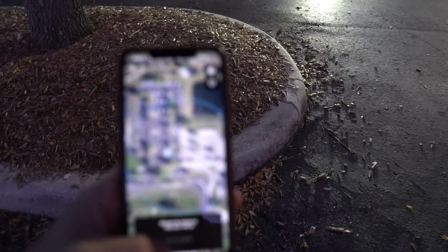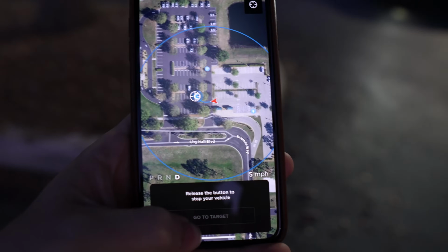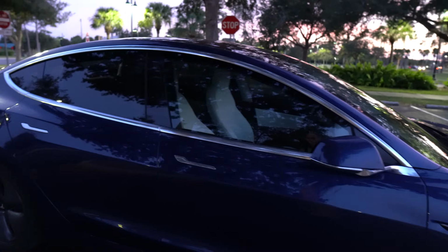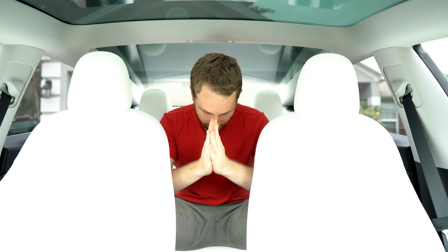Now I did a full video basically on Smart Summon, but Smart Summon is a great feature. I honestly don't really trust it too well in really busy environments, but there's certain situations where it will be great. You know, if it's raining, if you need to bring your car closer to the door for whatever reason. And honestly, it's just a cool party trick. If you're showing your friends and family what a Tesla can do, Smart Summon will be one of those things that blows their mind. And knock on glass, I haven't had any bad experiences with it in terms of it hitting a curb or whatever.